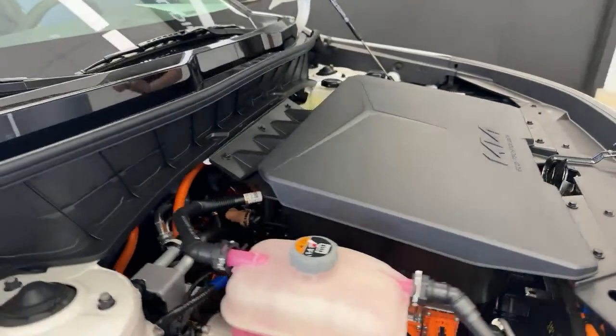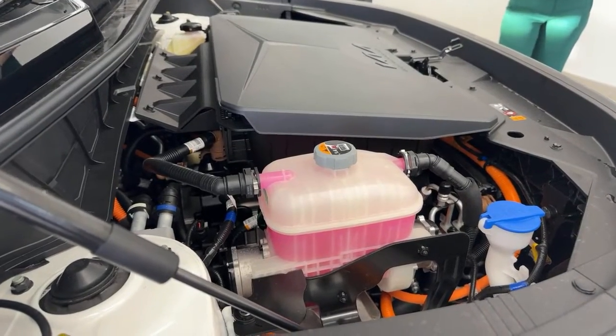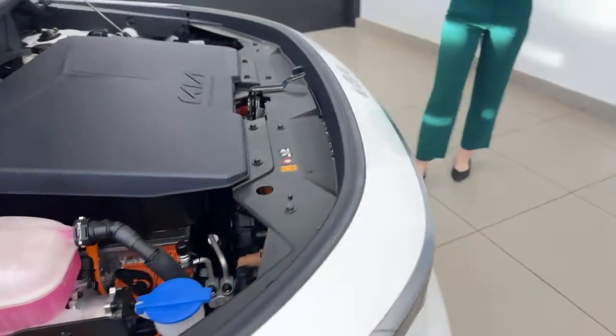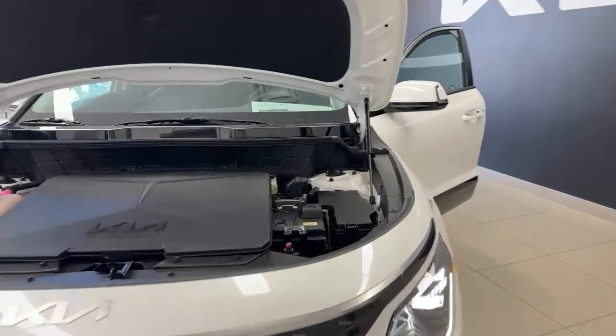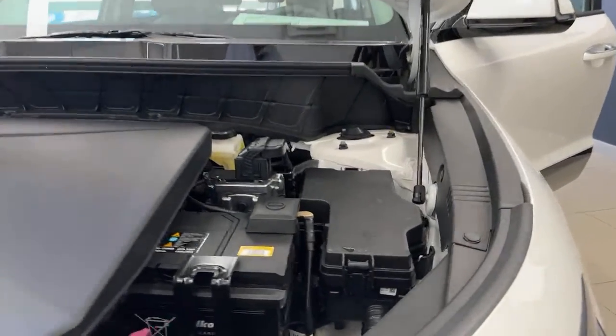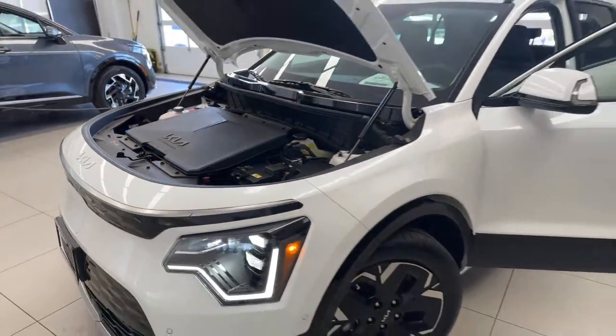In the winter, it will suffer a little bit, but the good news is this vehicle is equipped with a heat pump. That is standard on the Premium Plus trim on the Kia Niro EV, and that helps with range so much, especially if you live in a colder climate like we do here. It's going to use some of the recycled heat from the battery to warm up your vehicle.